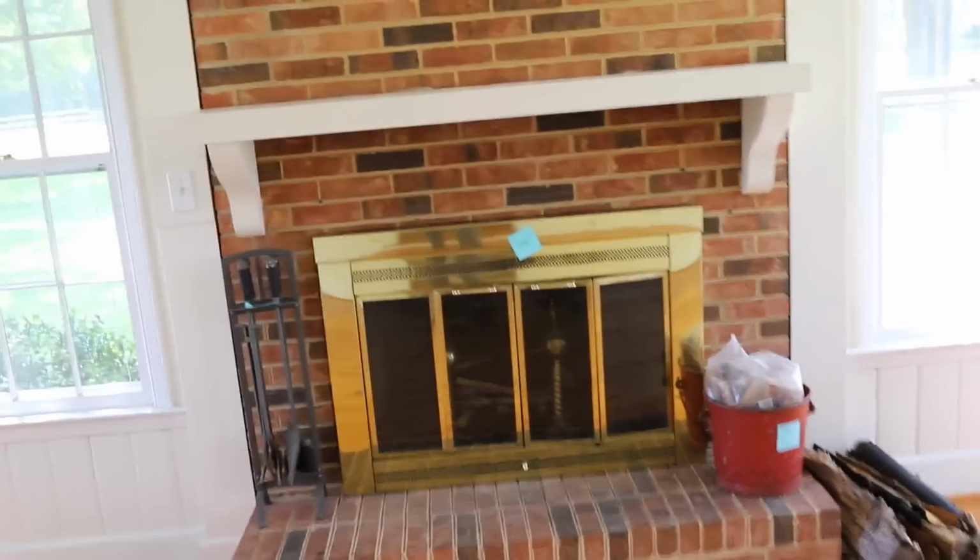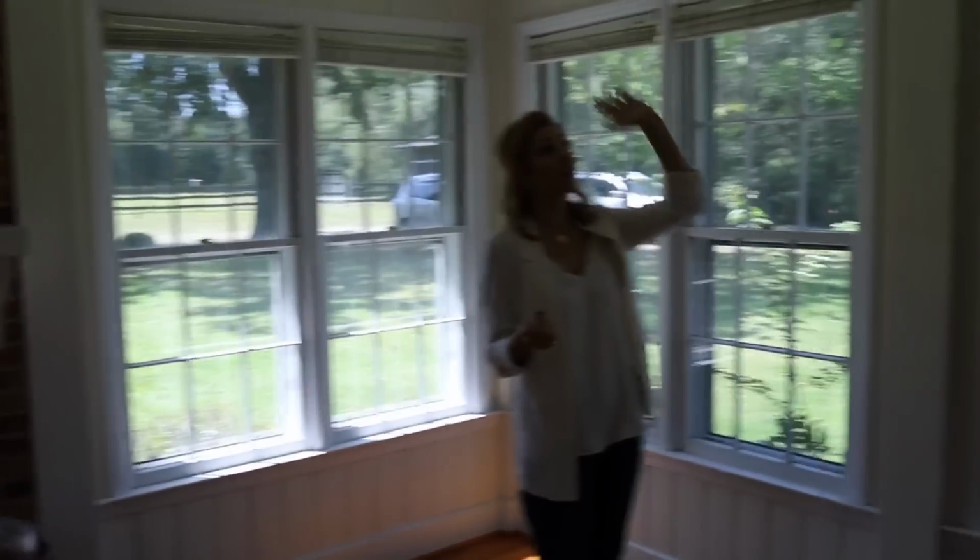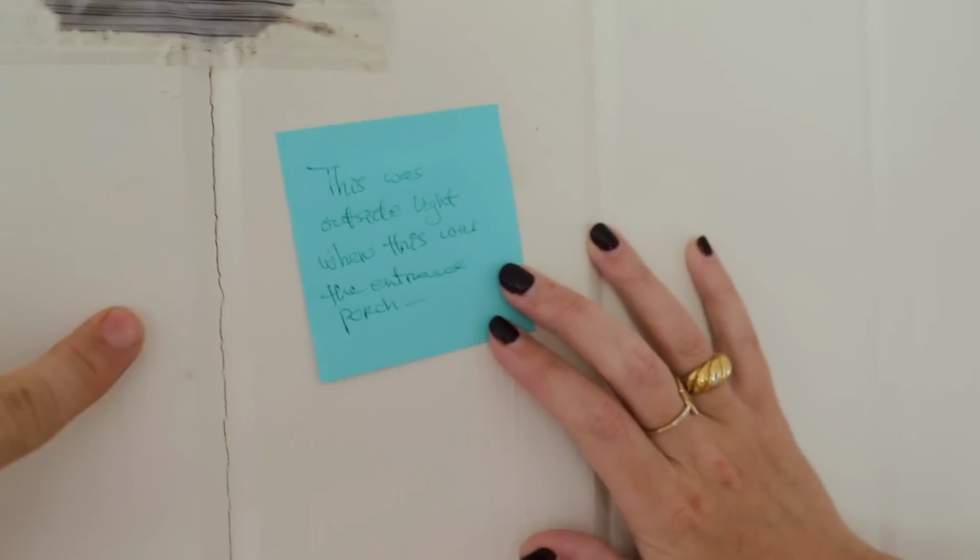Again, you just cannot beat all of these beautiful windows, the beautiful natural light, this beadboard at the ceiling here. I think that originally this was the entrance to the home as a front porch area, and they finished it in and added the fireplace and stuff later. That's my thoughts. Again, we're still looking for back history, so I'm not entirely sure, but this definitely has a lot of all of this shiplap and everything. So yeah, right here. I mean, you're exactly right. That's crazy. This was an outside light when this was the entrance porch. See? Look at you. That's impressive. I'm just a genius.